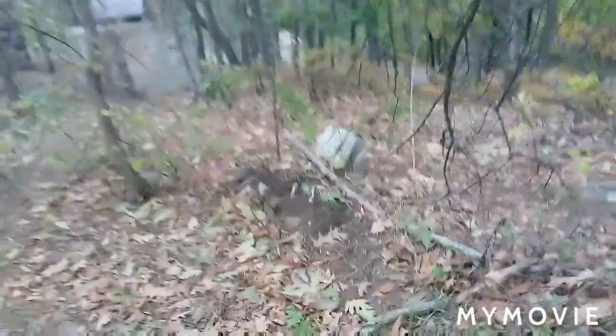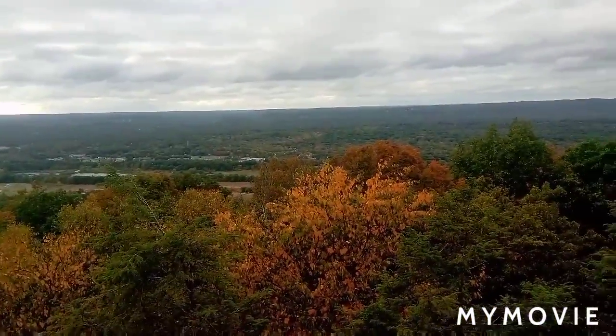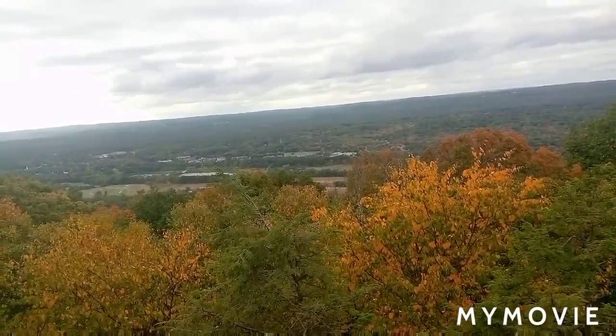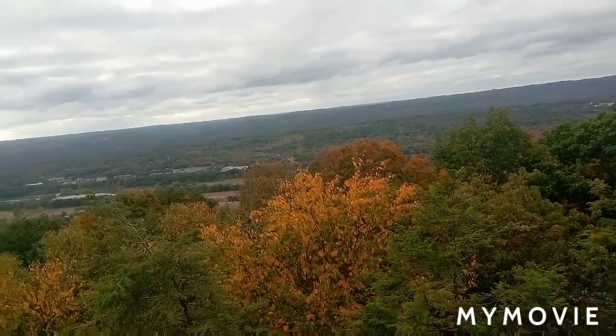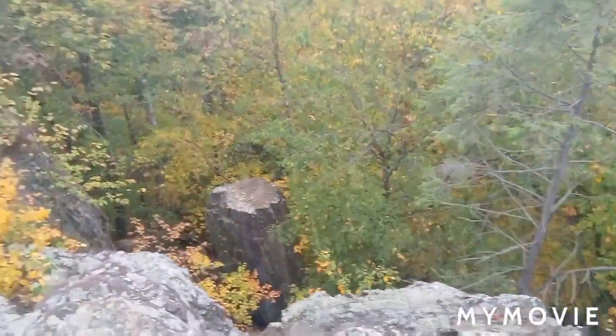See other structures up here. But not the structure I want. I want the tower. I'm going to find it. It's here somewhere. All right. Not at the tower yet, but we are at an overlook, and there you go. We can see pretty far down there, and I'm trying not to get dizzy.